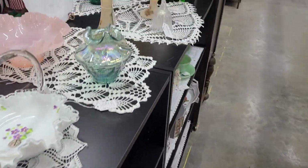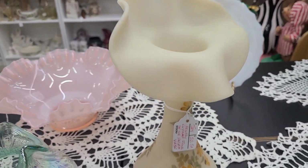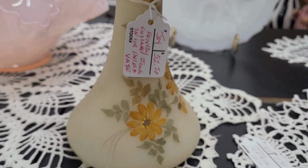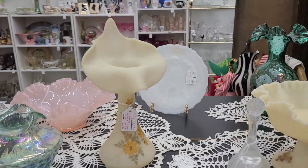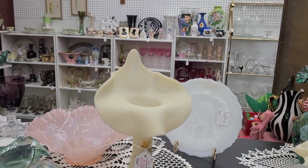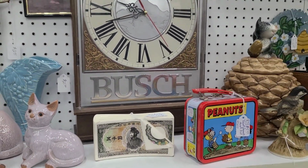Okay, so right here there is a Fenton Jack in the Pulpit vase, and I thought it was really pretty in the custard glass with these painted yellow flowers on it. I don't know what those flowers are. It was just really pretty to see. I think it says 55 maybe on that price tag, so we didn't pick it up or anything, but yeah.